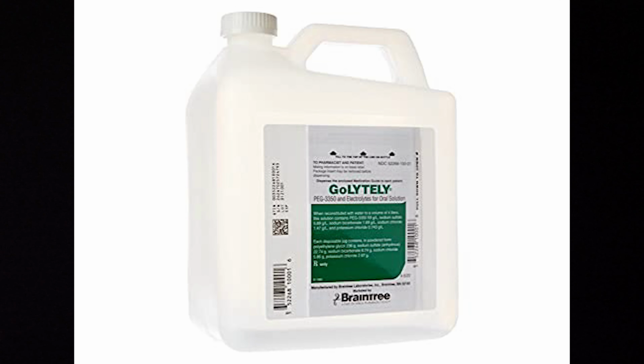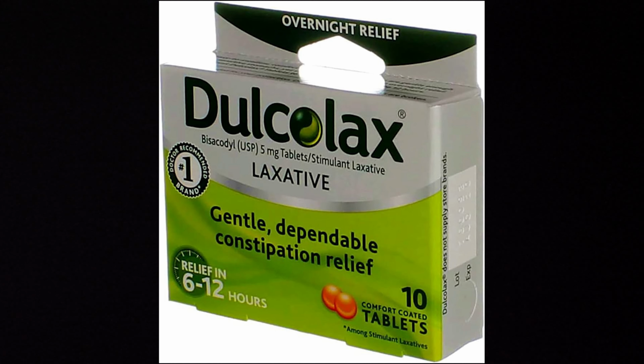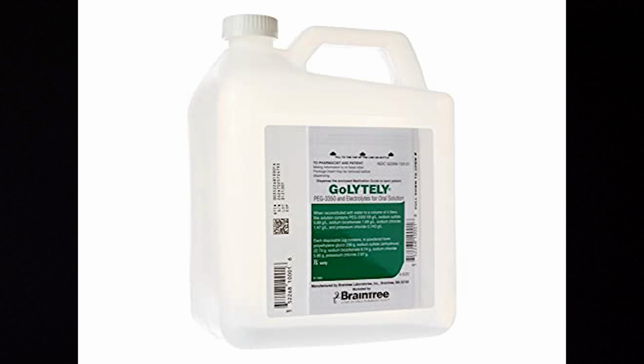Pour one 6-ounce bottle of SUPREP liquid into the mixing container. Two, add cool drinking water to the 16-ounce line on the container and mix. Note: dilute the solution concentrate as directed prior to use. Three, drink all the liquid in the container. Four, you must drink 2 more 16-ounce containers of water over the next 1 hour. At 5 a.m., take 2 of the simethicone tablets. Nothing more to eat or drink now until after the procedure.